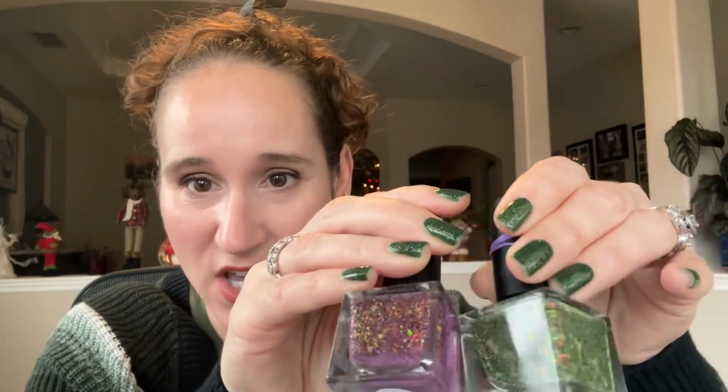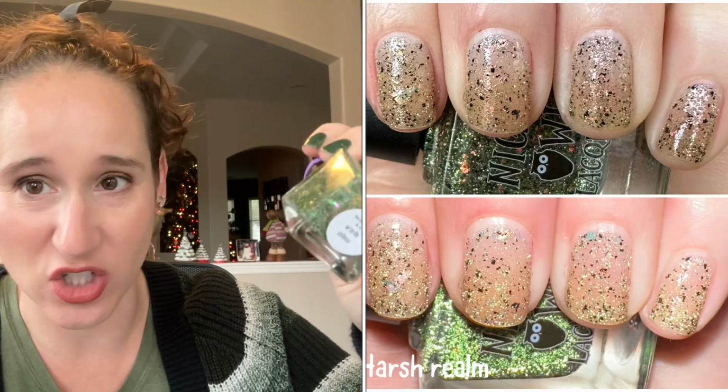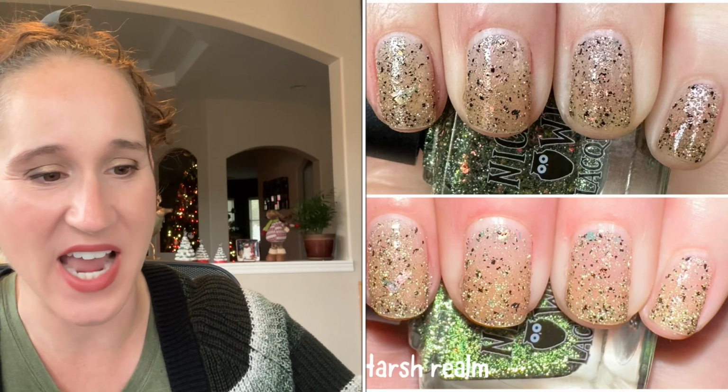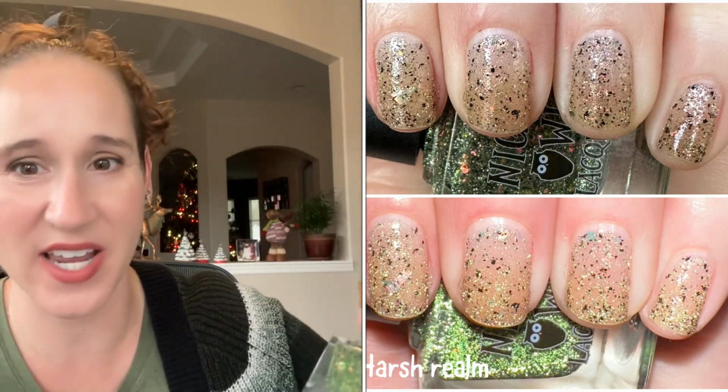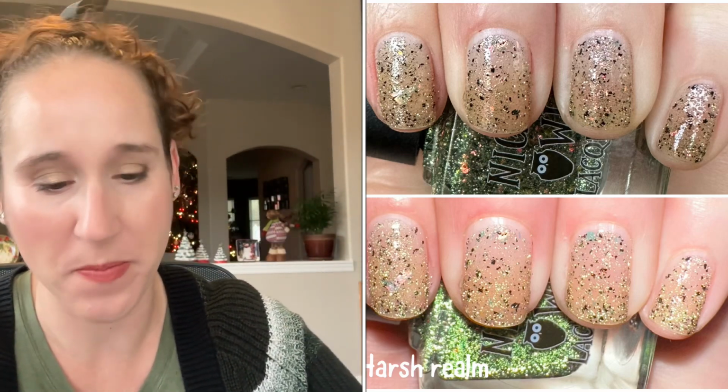Okay, then for October, I duped 3 polishes, and I did not wear any of them, and I bought 1 polish, and that's Night Owl Lacquer again, and this one is Harsh Realm. I have not worn this one, but this is a sister to the Halloween Always. It's the same exact formula, just different colors. I did try to dupe this one, although I knew I didn't really have a good way to dupe this.